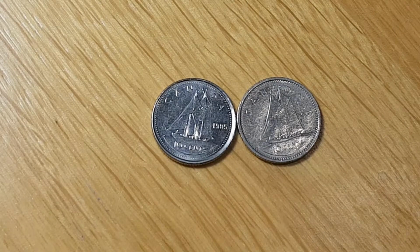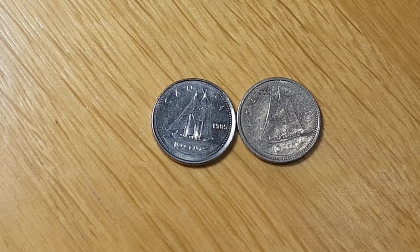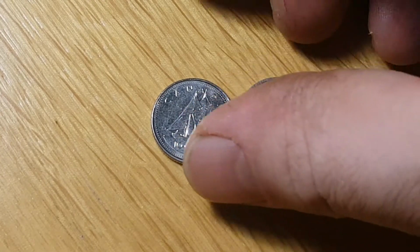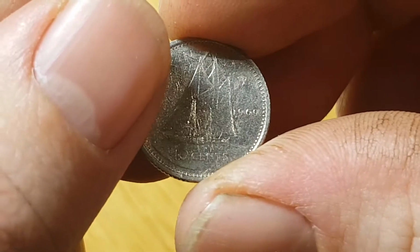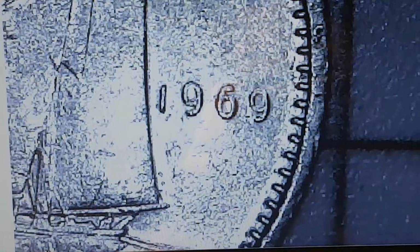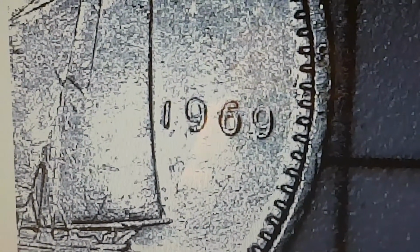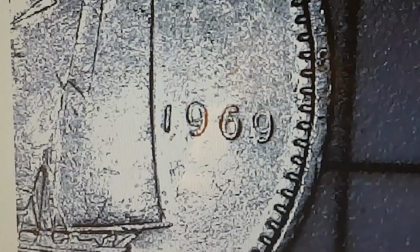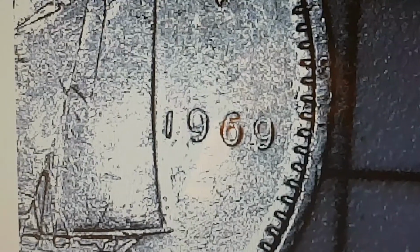Roll number 15 had two more finds, another 1995 and a 1969. Now the 1969 date is so small, it's hard to see, hard to focus on. So if we put it under our scope, it'll be easier to see on the computer. And there you go, it's a 1969. Now there is a larger variety for that date, and that's a little more rare to find. So if we ever find that, that would definitely be a good find.